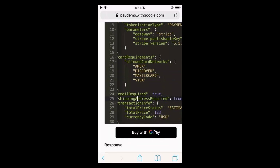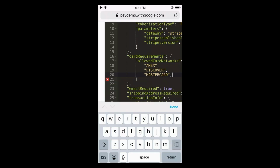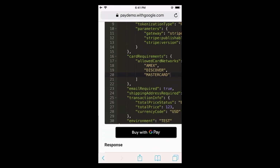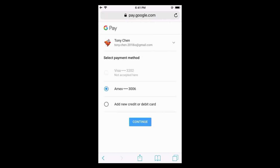So for example, if I wanted to not collect shipping address for whatever reason, I can change this to false. And if I, for some reason, can't support all the available card networks, I'll easily remove one like so. And then I'm going to click on the Google Pay button. And now you'll see that the shipping address is no longer available, and my previously selected Visa card is no longer accepted. Can you switch back to the slides, please? So for that site that you just saw, go to g.co/pay/demo.